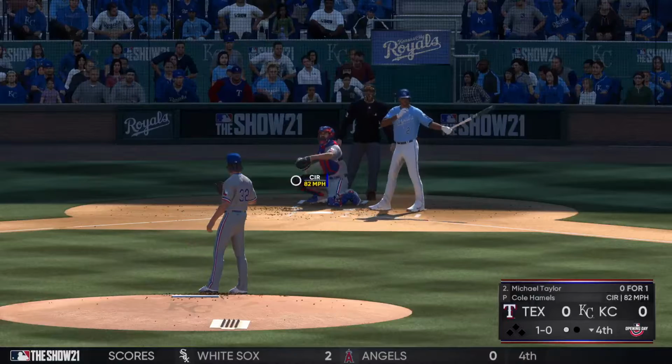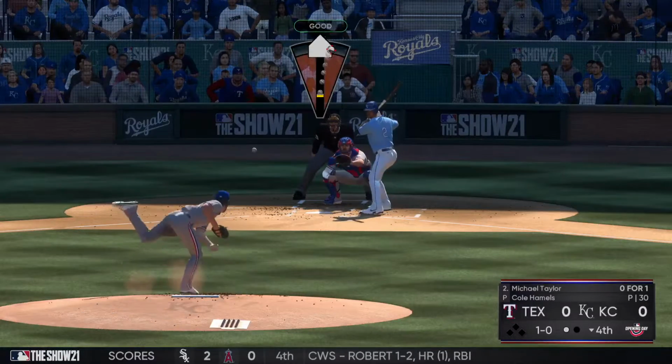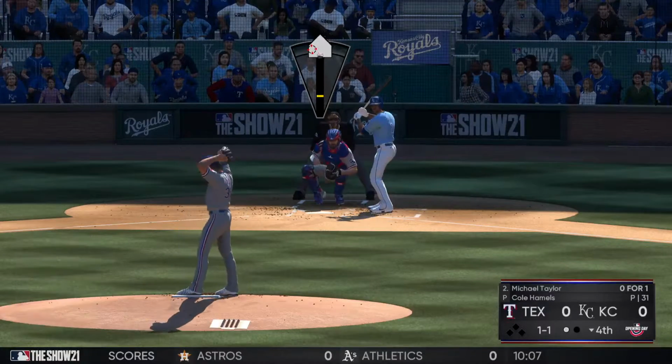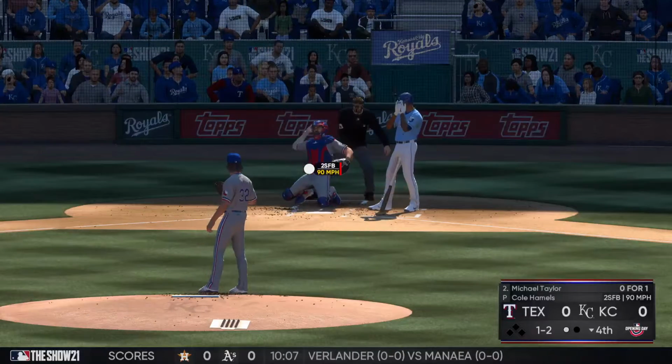Michael Taylor is in for his second plate appearance as he looks at a ball. It's 1-0. A ball and a strike. Man, this pitcher is on right now, pounding the zone, attacking these hitters. He's making it look easy. 1-2 now.